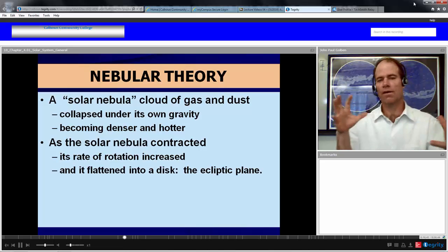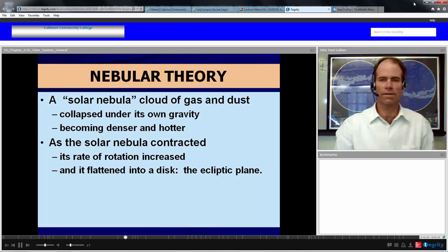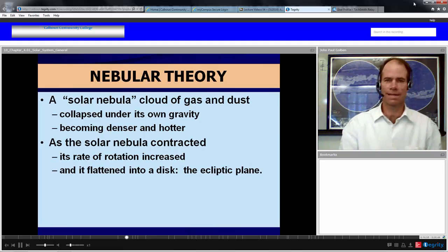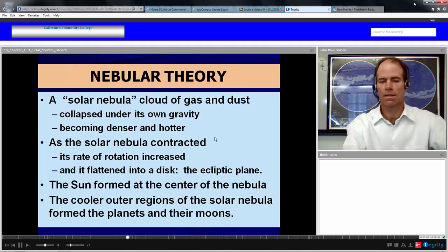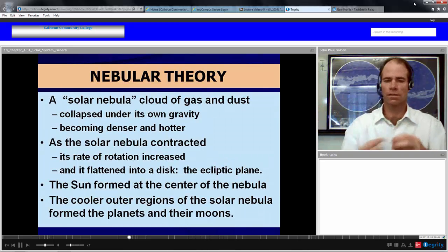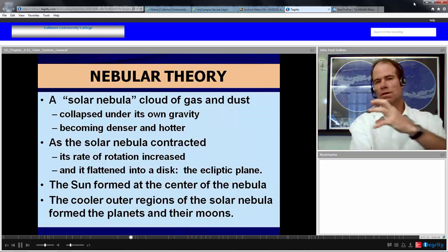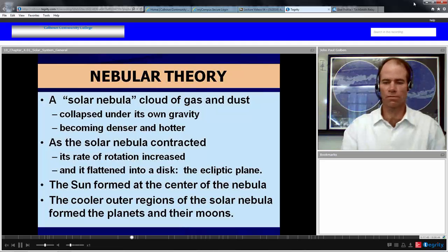And as we'll see, if you take a cloud and you start rotating and you increase its rotation, the cloud will start to flatten into a disk. And so under this theory, the nebular theory, starting from this cloud that is being pulled in and rotating and flattening, we start forming what would be called the ecliptic plane. The sun would form at the center of this nebula, and the cooler outer regions of the solar nebula would then somehow form the planets and their moons, and they would retain this motion of rotation in the same direction and basically find themselves in the same plane, the ecliptic plane. So the major motion of the solar system would be all in the same direction, revolving around the center sun, and the rotation would be the same, revolution would be the same result for the moons as well.